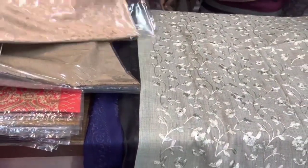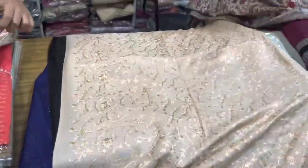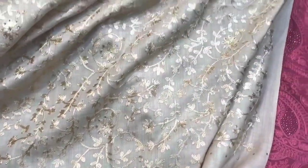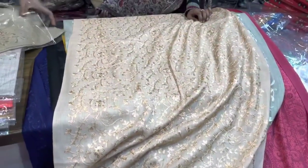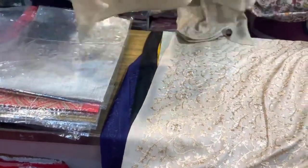We are making this video specially for our abroad customers so that they can watch this video and order from us as soon as possible. This is a limited stock. We are providing you these wonderful pieces at just 1400 rupees. This is a new variety. Look, this is a different design, different colors.